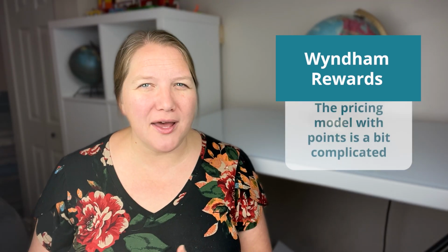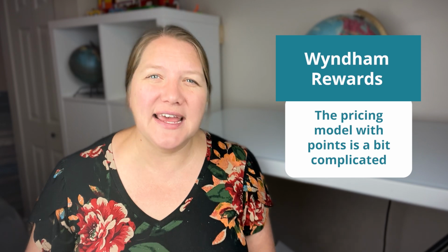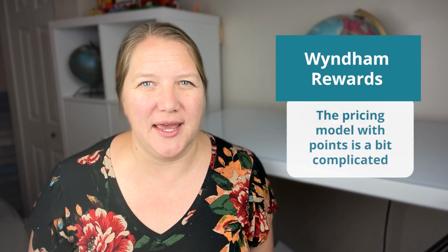But the pricing model with points is a bit complicated. It's recently changed too, and it takes a bit of hunting to find a good option sometimes. So the way pricing with Vacasa works is that you pay per bedroom, and then for each bedroom, it costs 15,000 points for up to $250 per night. So if a home costs $250 per night and has 1 bedroom, it would cost 15,000 points.